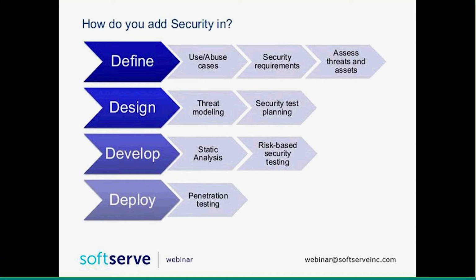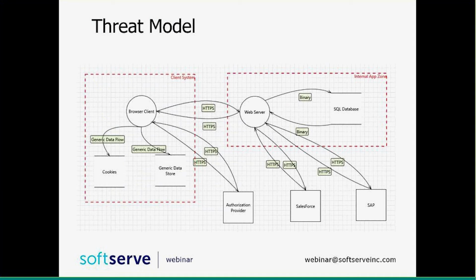Then during the design phase, you will be able to create the right threat model and create this security testing plan that will be used in the following stages by your quality assurance team. Through the development phase, you should conduct static source code analysis and then risk-based security testing. And in the deployment phase, you should involve a third-party security assessor to conduct the penetration testing.